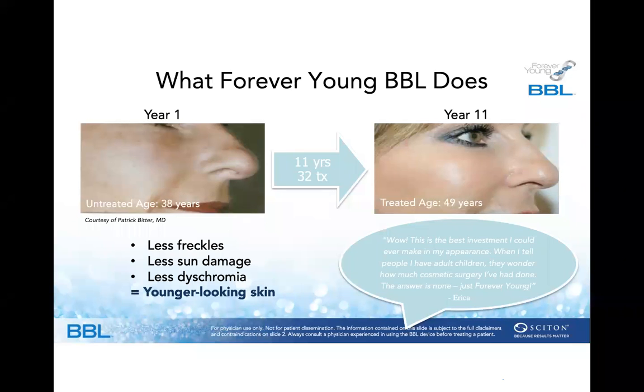You come in, they clean up. That's why September, October, November are really popular times for these photofacial treatments, because everybody's going out on vacation and to the beach and to the lake during the sun. And they can come in September and October and really clean up any of the new spots they picked up along the way.